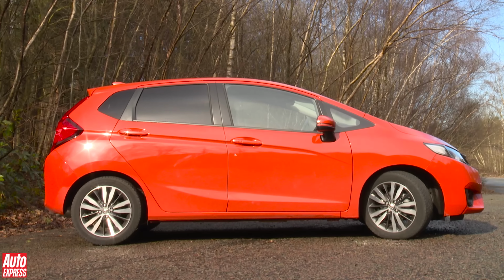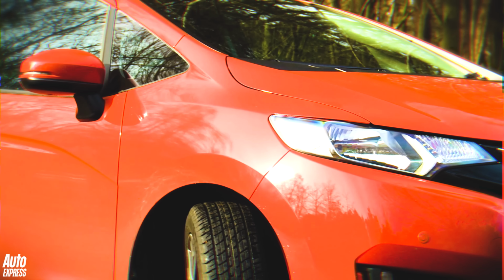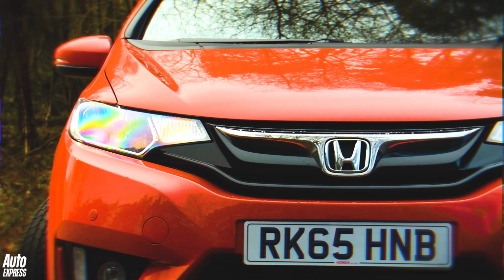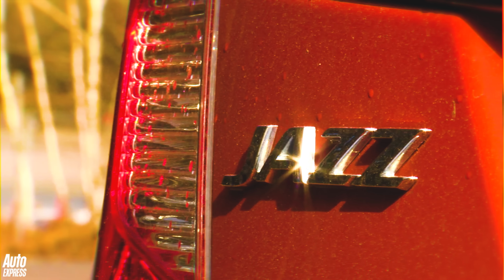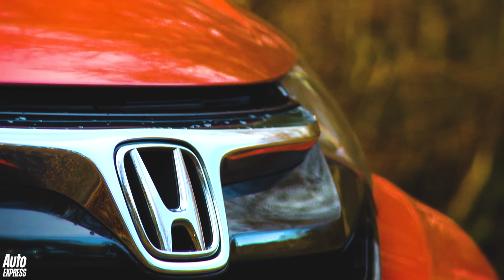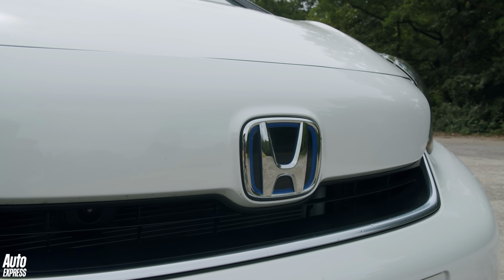Right, let's get one thing out the way first. The Jazz has always attracted a more mature customer base. So a few years ago, the average age of a Jazz driver was 61, and older drivers love the great visibility, the high seating position, and dependable reliability. The trouble is, all of that stuff is just a bit dull. And with this latest version, Honda is hoping to entice younger buyers.